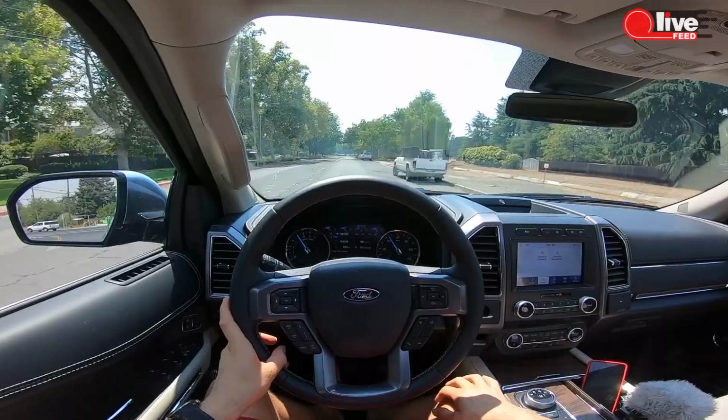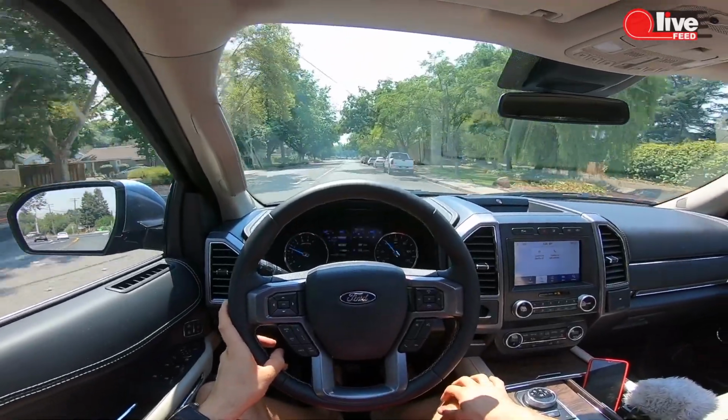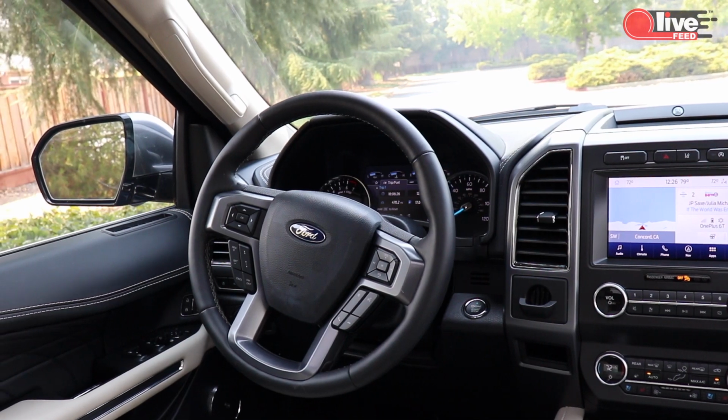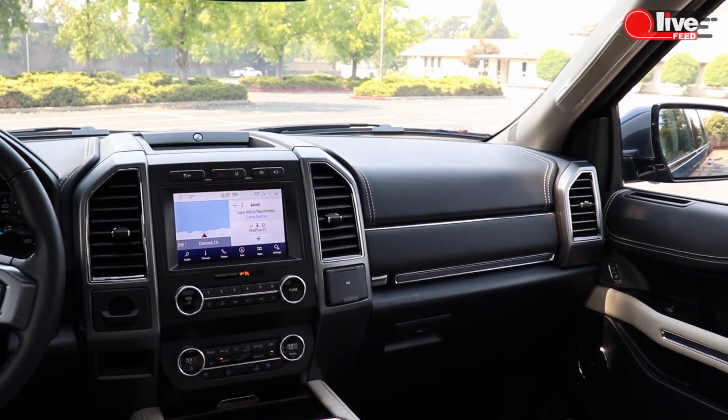The second thing I really like about this Expedition, it's packed with features, it's packed with technology. And besides the Wi-Fi hotspots, connectivity like FordPass, where you just take your cell phone, download the app, and you can control the car right from your smartphone. It's also got things like Bang & Olufsen, the best car stereo in the automotive industry. Period. And that's just the beginning of the list.